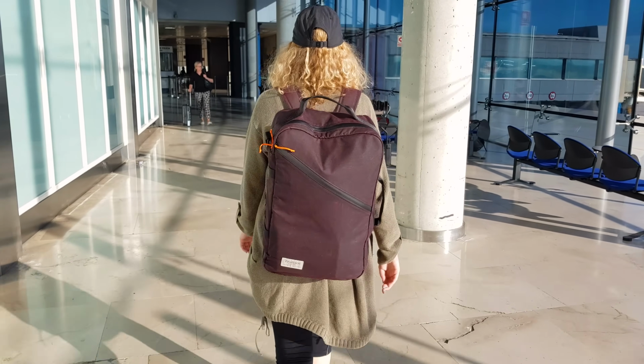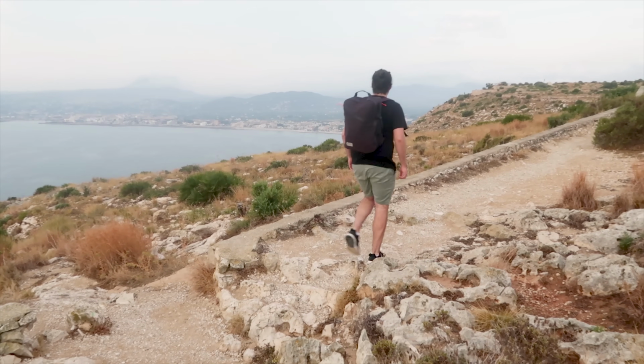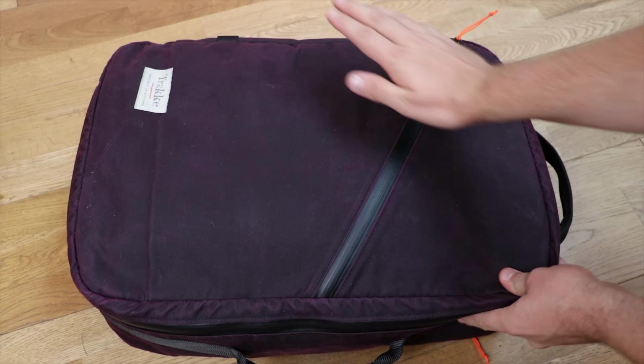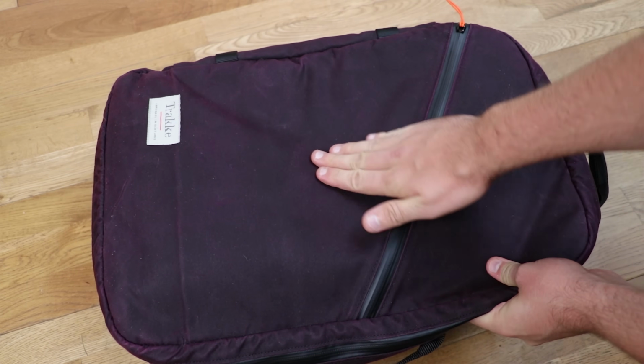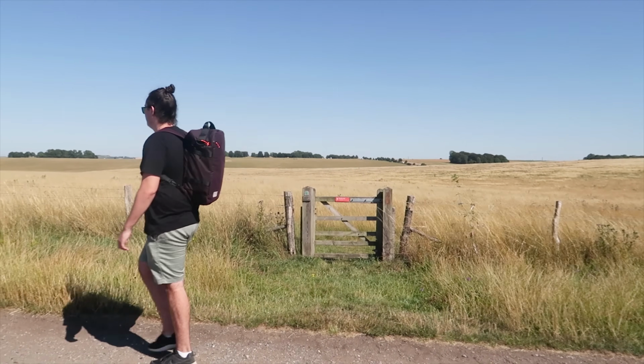We've been testing the Trakke Storr for the last 2 months, and it's seen use in Spain and the southwest of England. When we first got our hands on this pack, we could tell that we were really going to enjoy putting it to the test, and it didn't disappoint. It's tough to put into words, but the waxed cotton canvas and quality materials create a bag that just feels great, and so far it has been an absolute pleasure to use.